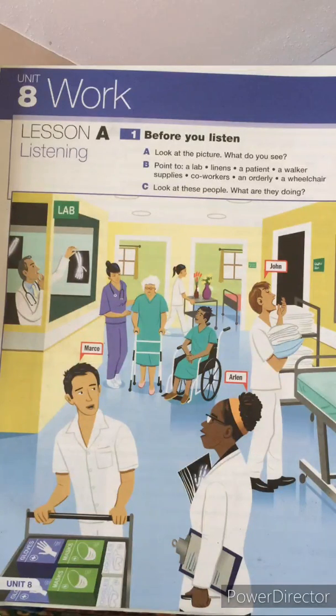In the picture, where are they? They are in a hospital or doctor's office. Maybe a clinic. Any of those things would work. There are many doctors in the room.